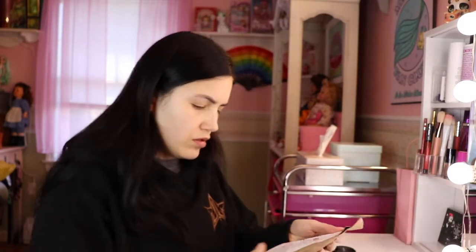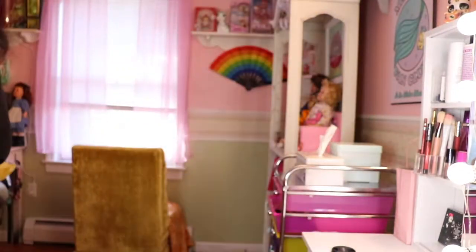They have this listed as 3 ounces. There's no way this is 3 ounces. I'm actually gonna weigh it because I think it's almost 7 ounces, but that's okay.